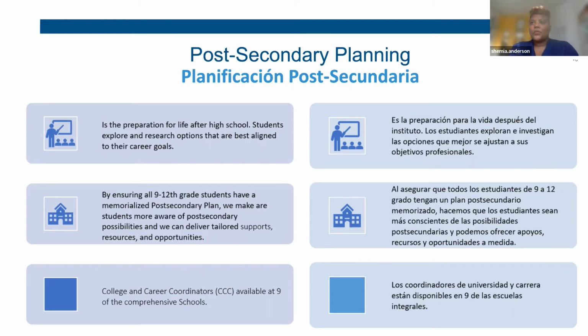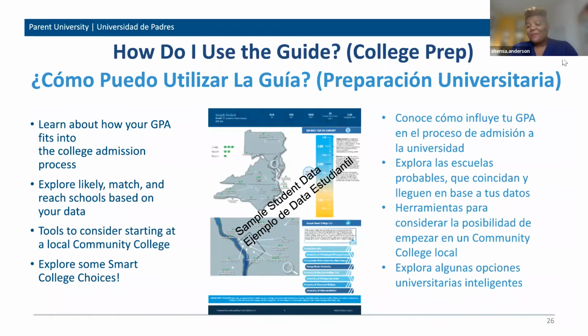So you can talk with those college and career coordinators, even as early as the 9th grade, to find out your interests, if it's college, if it's career, if it's the military, things that you will think about outside of going to school. 9th grade, 10th grade, 11th, and then when you hit your senior year, it's time to focus on the post-secondary planning. And I'm going to turn it back over to Lindsay to continue to talk about how to use this guide.